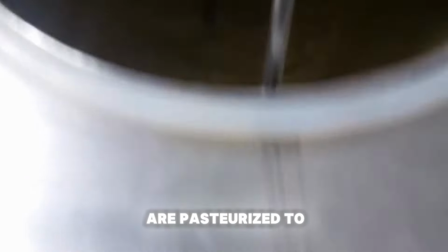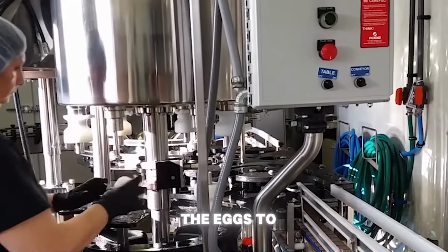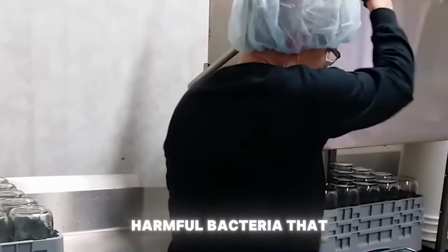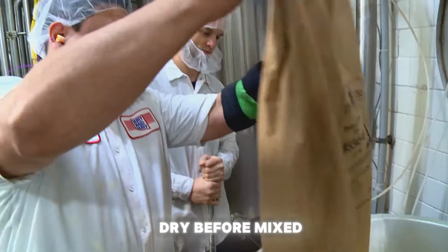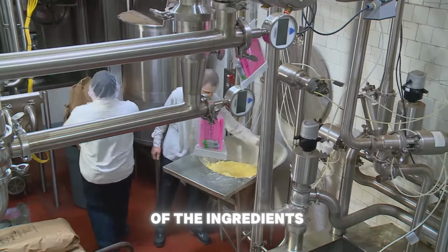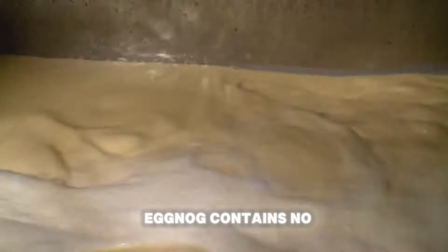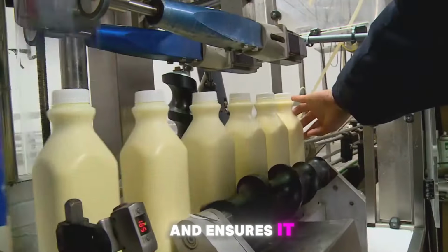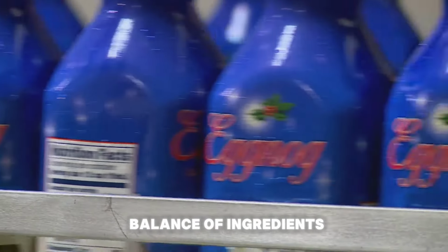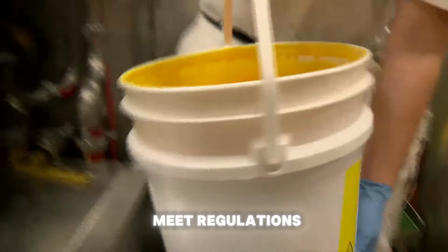Next, the eggs are pasteurized to ensure they're safe to consume. Pasteurization involves heating the eggs to a specific temperature to kill any harmful bacteria that could be present. After pasteurizing, the eggs are dried before mixed with the rest of the ingredients. In the US, FDA regulations require that eggnog contains no more than 1% egg yolk solids in the final product. This helps keep the eggnog safe and ensures it has the right balance of ingredients. In Canada, however, eggnog must contain real eggs to meet regulations.